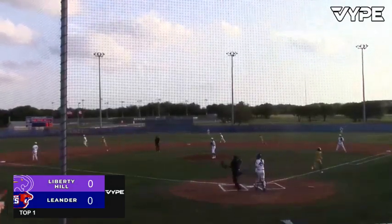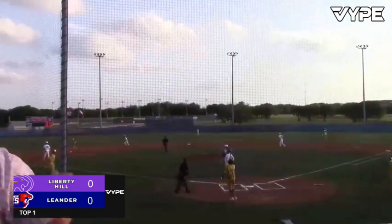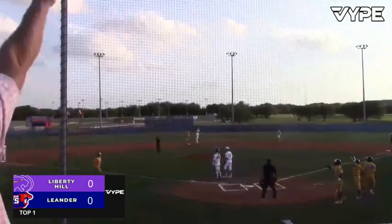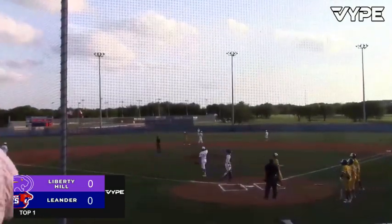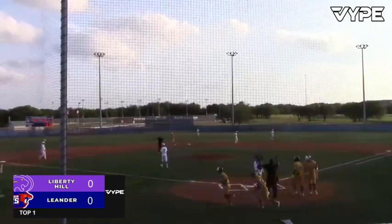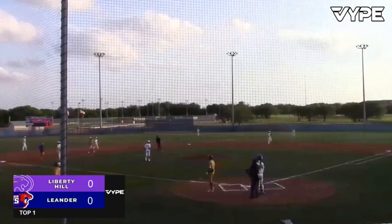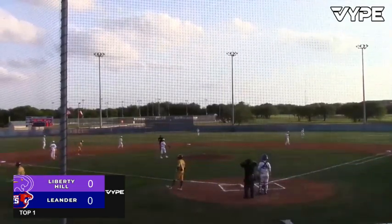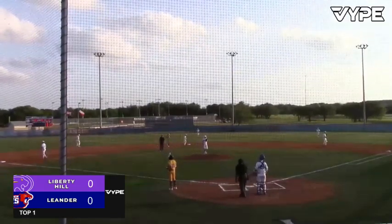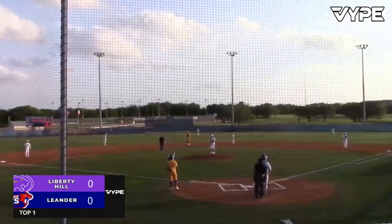There's a rip down the line, and it's fair. And this might empty the bases. One run scores, two run scores, three runs will score. And Kobe DeMars with a three-run double here in the top of the first. How's that to start the game for the Panthers? A nice piece of hitting by Kobe DeMars, the right fielder. And this big Panthers crowd loves that.